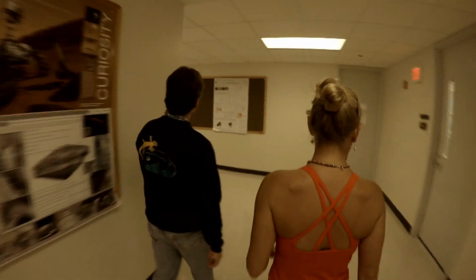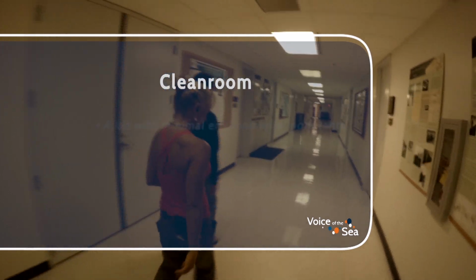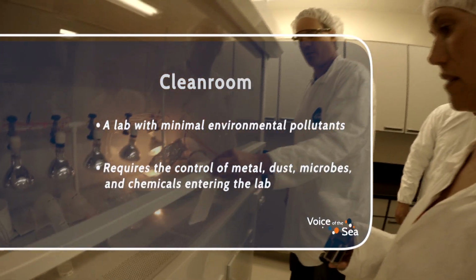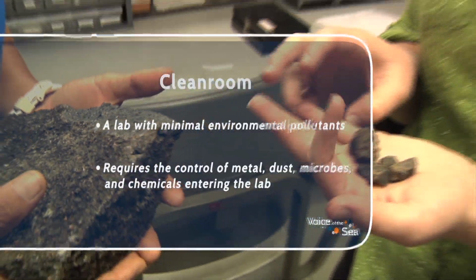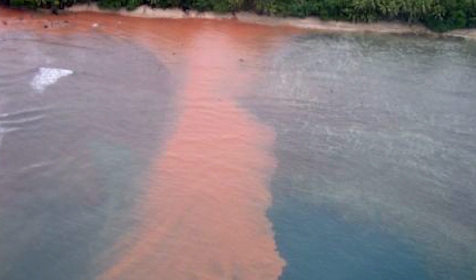Cool. Can we take a look at your clean lab? Sure. All right. The Clean Lab was built in 2006 to provide an environment free of trace metals for researchers to study geology, volcanology, and the environmental effects of human activities.